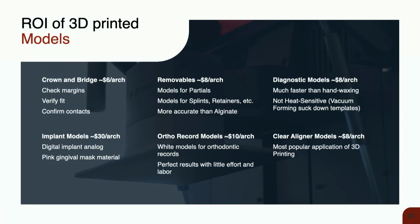You can do crown and bridge models, right? Why do we want to do it? We want to check for margins, verify fit, check contacts, make sure everybody feels good that what they're getting and sending out looks good. Removables.